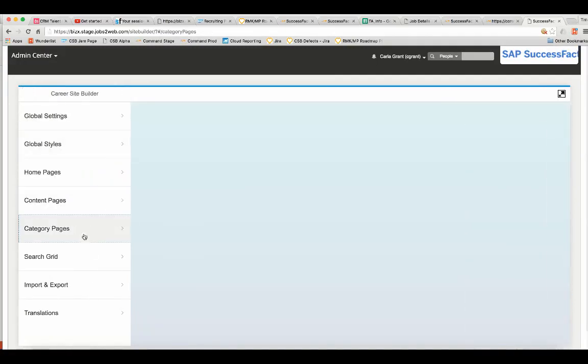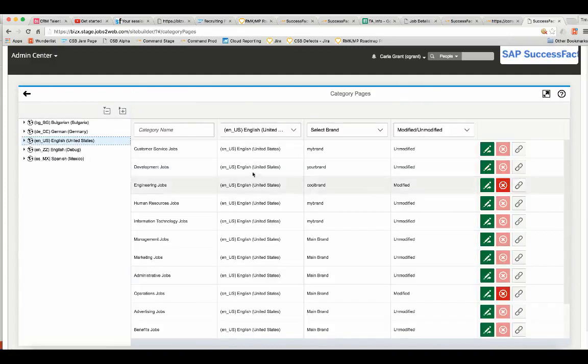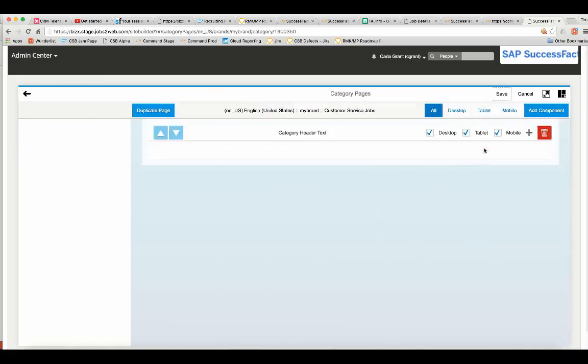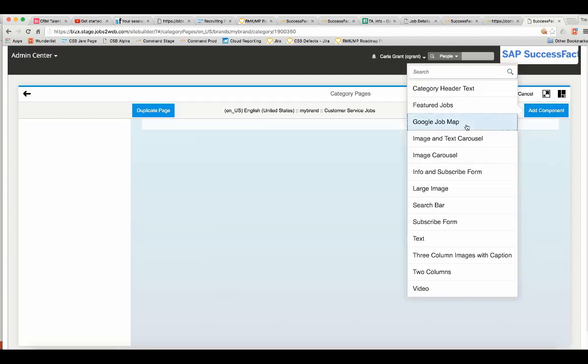Category pages is set up in a very similar manner to content pages and home pages. Category pages, though, are created initially in the Command Center tool. And this is something that eventually we want to be able to allow that to be edited and created here, but we can take the existing active pages and we can add components to them in the same way that you can on other pages.